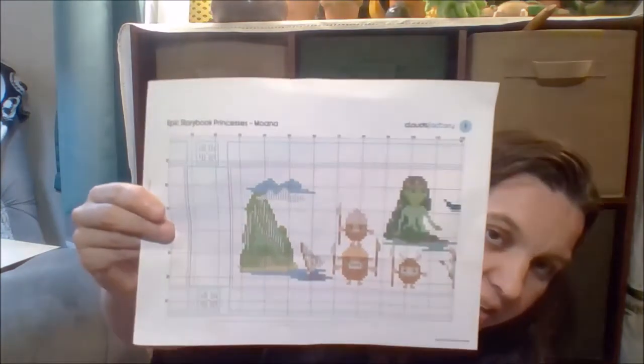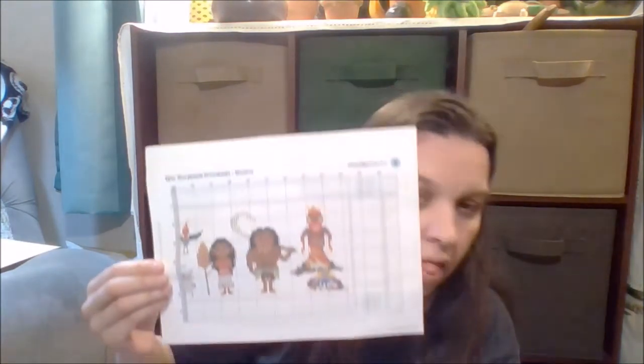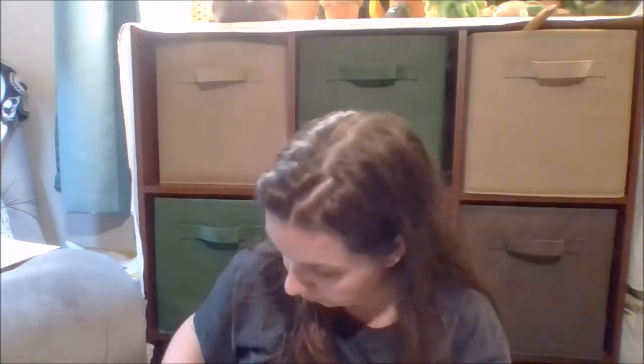And my goal for this Mania, I'm going to show you the chart, but I'm not going to show you the chart because I'm not giving you the color chart. My goal for this Mania is to finish this side of the pattern. And if I finish that side of the pattern, to start that side. And lest somebody have an opinion on this topic, c'est moi.